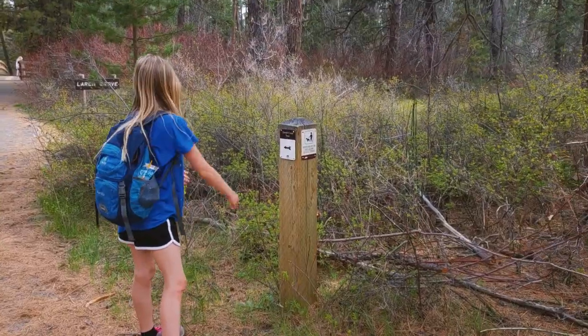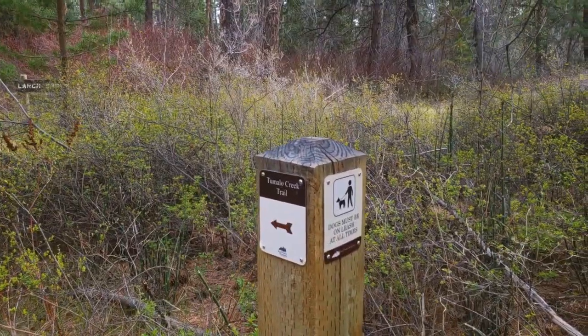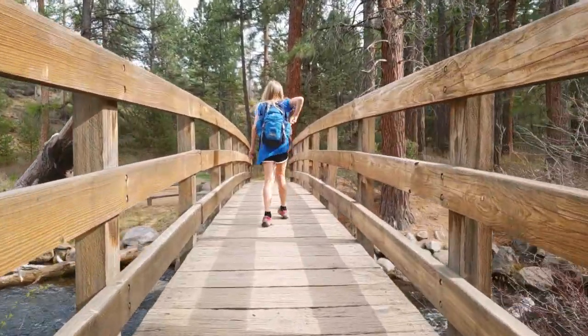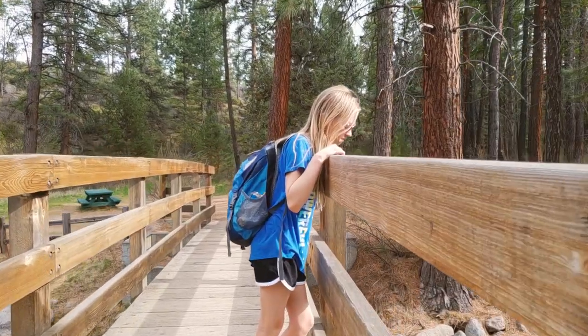All right, where are we at? The Larch Grove. So Tumalo Creek Trail and Larch Grove. It's so pretty.